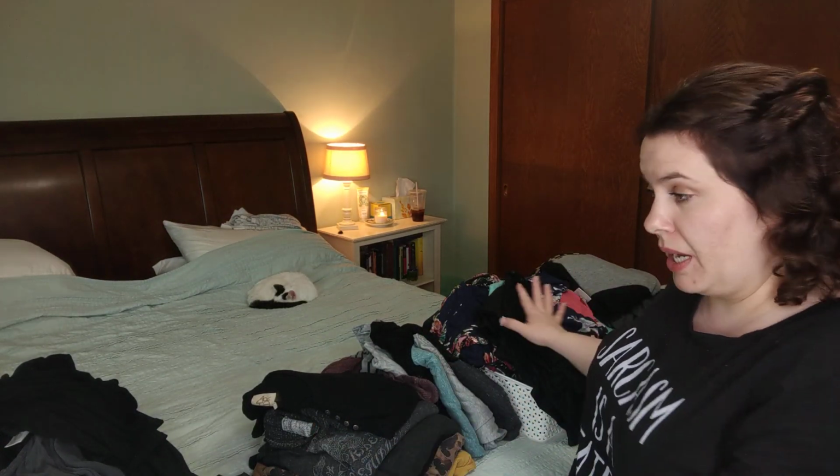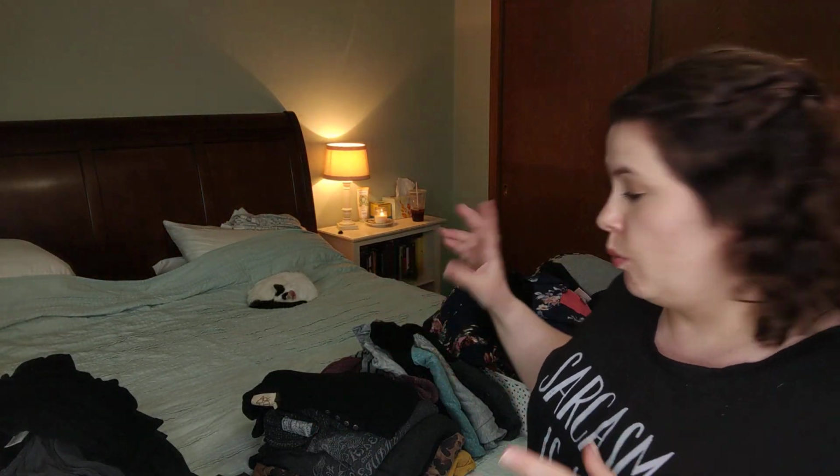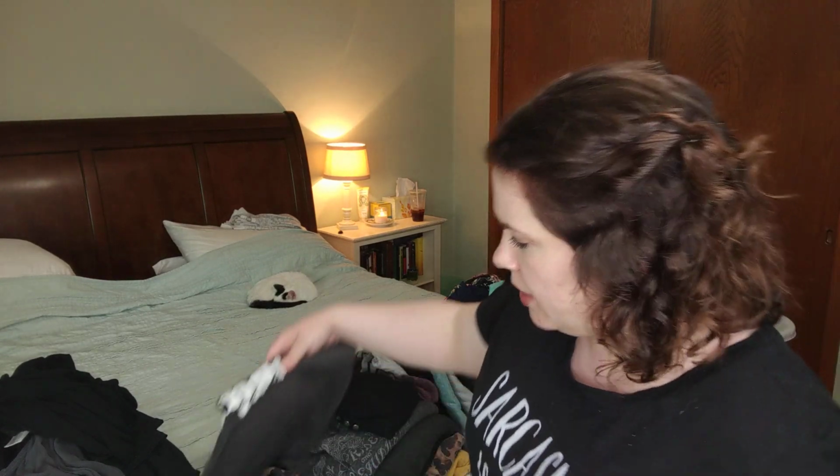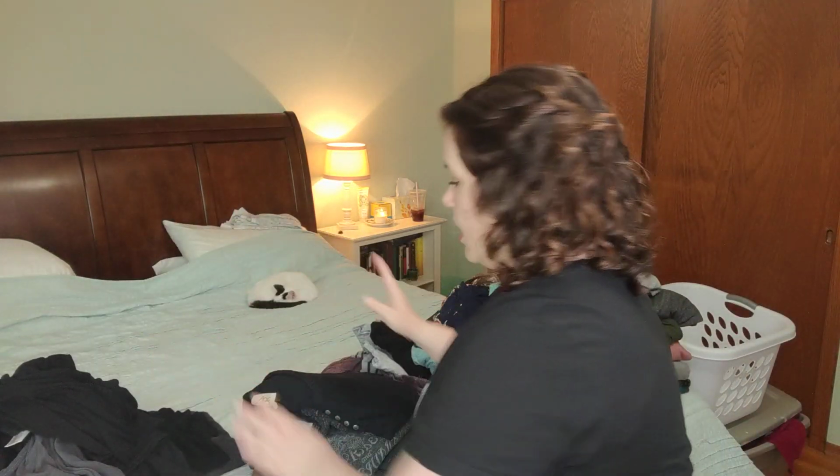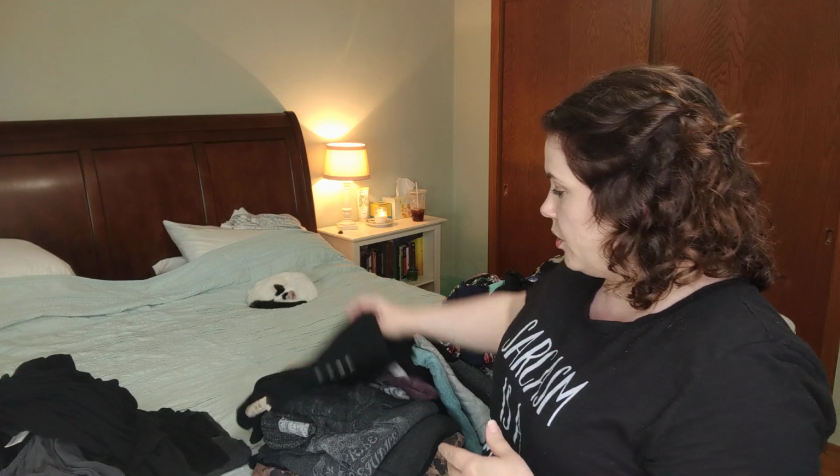Okay, so I have all of my tops, all my shirts piled on the bed. So I'm going to go through everything one by one. And if it's something that is three-quarter sleeves that I think I'll be able to wear on cooler days throughout the spring, summer, and early fall, I'm going to set them aside and keep them in the pile. Short sleeve t-shirt. And then as I'm going through, I'm looking for things that are worn out.